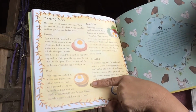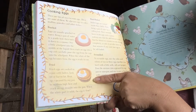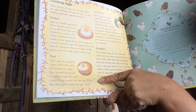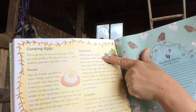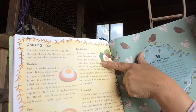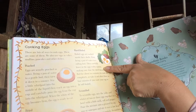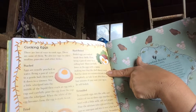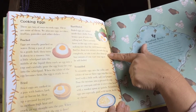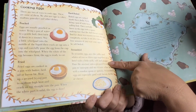Fried. Fried eggs are cooked in a pan with butter, lard, oil, or bacon fat. Heat up a greased frying pan to medium-high heat and crack an egg straight into the pan. When the white part is solid, the egg is done. Hard-boiled. Boiled eggs are cooked inside their shells. First, bring a pan of water to a rolling boil, then carefully lower the egg in with the spoon, making sure that the shell doesn't crack. Boil for about 10 minutes to cook the egg completely, or take it out after 3 or 4 minutes if you want your egg to be soft-boiled.